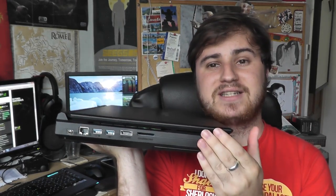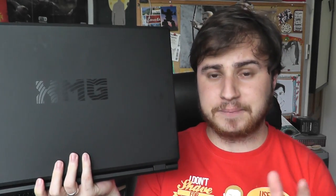Obviously, this laptop is chunky. The chassis design is somewhat lacking, but I really wouldn't let that bother you too much unless you have to have the prettiest thing for your gaming laptop. This is an adequate chassis design. It has all the ports that you're going to need. Obviously, it is chunky and it is heavy, but then so is its power block.